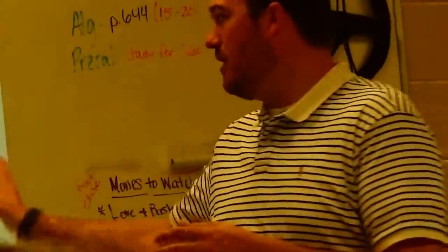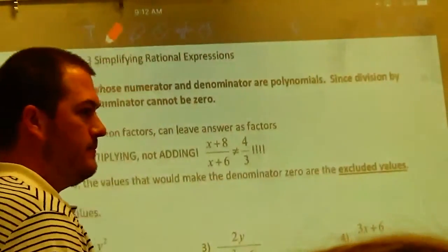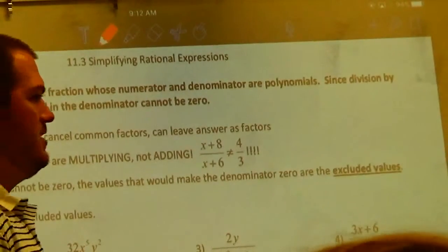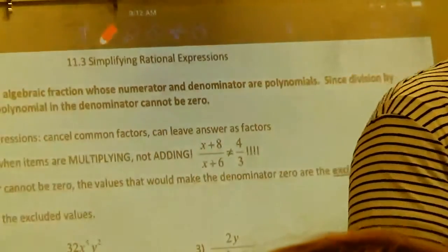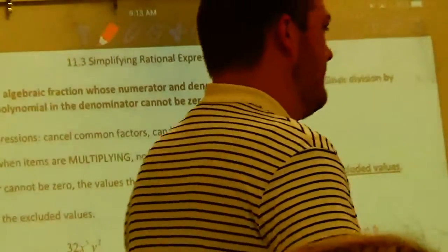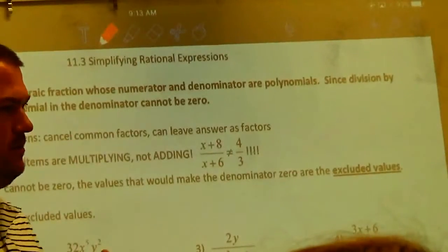So all of these problems that we're doing today are all fractions, right? Sadly. So we're simplifying these rational expressions. Now, unlike when we just have normal fractions, like one number over another number, those simplify really easily. But now we're plugging in variables on the top and bottom, so it's going to change a little bit.